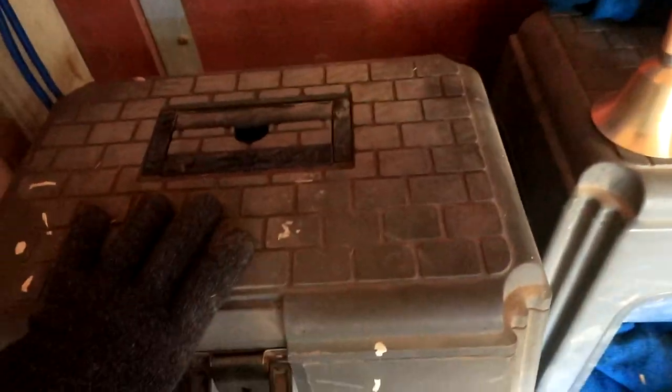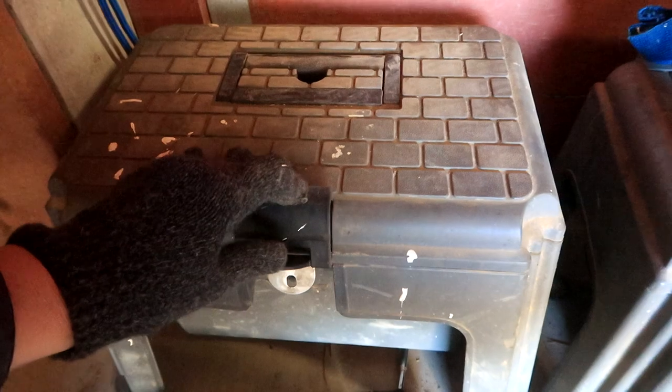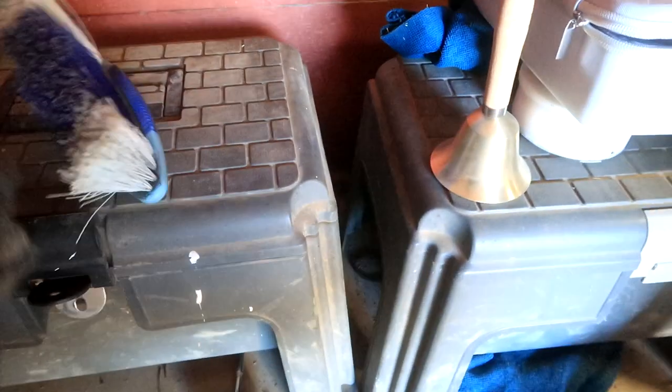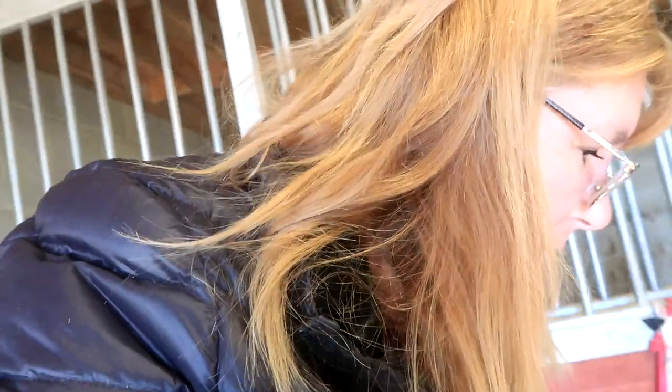Okay, so we have these as well. And the girls used these for a long time, but then we just kind of settled into what is easier for us. So my question to you guys is, what kind of brush box do you use? Do you use a brush box or do you use a bag? And how does it work for you? Do you love it?